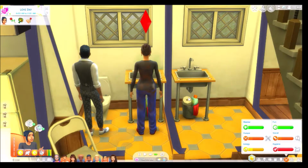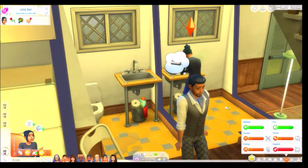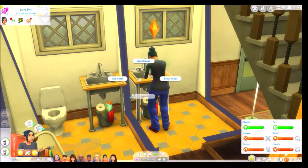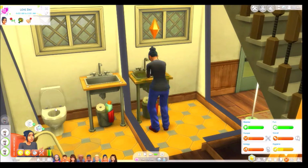We're going to be the polite sim. Get out of your way. See if this will increase our hygiene. Any little bit helps at this point. I think in my mind, I would pretend that instead of just washing her hands, she's doing like a sponge bath kind of thing. Wow, you broke the toilet.